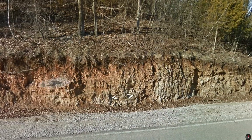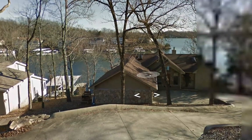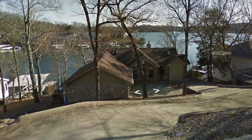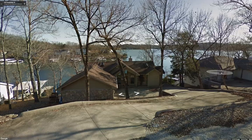Okay, so that's it right there, and you can see that there is a pretty dramatic incline right here. So let's turn around. What I wanted you to see is if you look to your left here, you'll see the canal, but if you look further to your right, the main part of the view for this lot is you're going to have the open view of this lake, and that is critical to the value and the beauty of this lot.